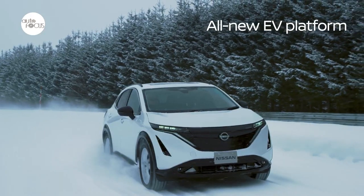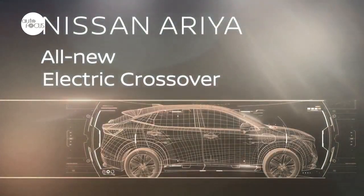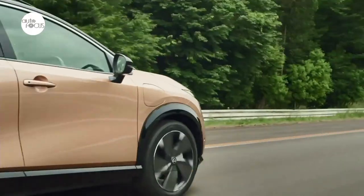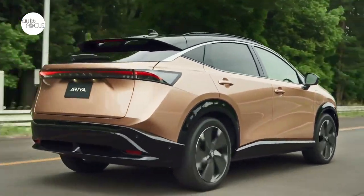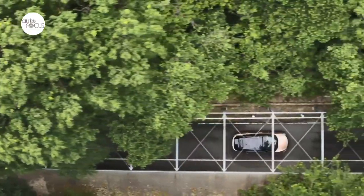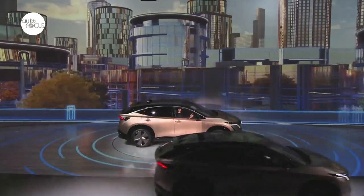Transformation is all about leveraging Nissan's core strength, electrified vehicles and SUVs, to meet the new demand for more electrified, autonomous, and connected cars, the future of personal mobility. The Ariya is also the first production model that represents Nissan's new electrified brand identity.